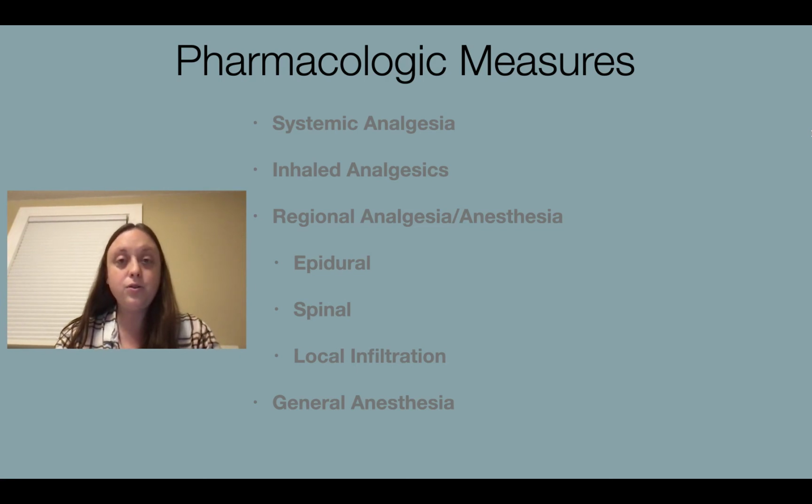For a woman who has labored and birthed without any type of pain medication, she still may require local infiltration, such as lidocaine, in the vaginal area after delivery, in order to help with the pain of any type of repair of lacerations or episiotomies. General anesthesia is given during C-sections, but it is usually reserved as a last resort for a woman who needs an urgent C-section and no other type of pain control will be able to be delivered in time.